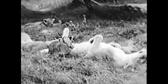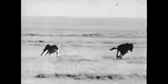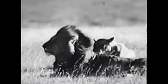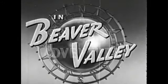You'll see actual scenes from the African lion feature, the family nursery, the adventuresome cubs, and the lioness who must do the hunting while her lazy lord relaxes. And on the same program, Walt Disney's Academy Award-winning true life adventure, Beaver Valley. In this captivating story, a young beaver goes out to face the world.